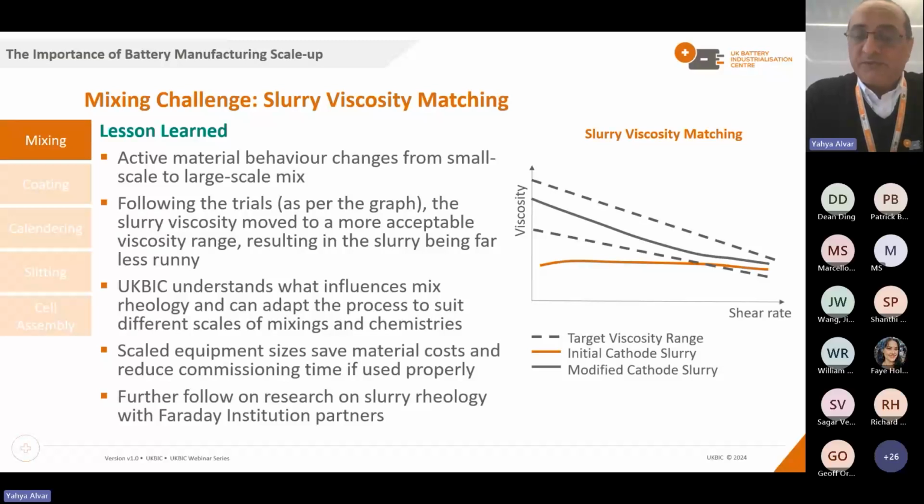Then we had to do different activities to develop the recipe and improve the mixing procedure for that specific customer. And the gray line is the modified cathode slurry that we made in our facility, which was absolutely fantastic with no issue on coating. These are the types of activities. I don't want to read the slide. I'm just telling you where the customer came to us, where they were, and what we have done to improve their mixing recipe and slurry rheology.